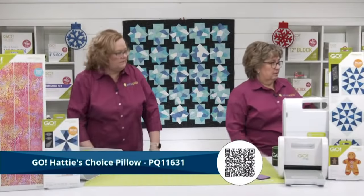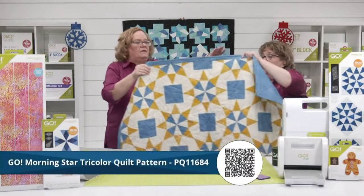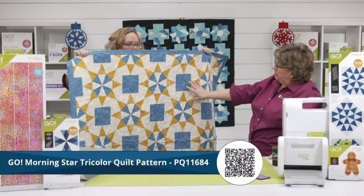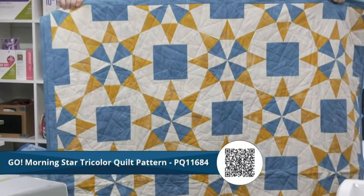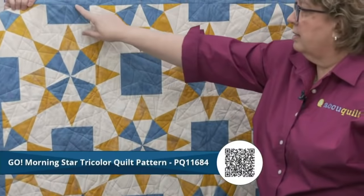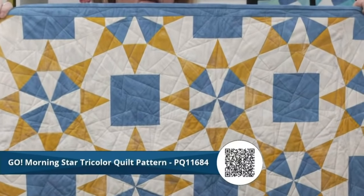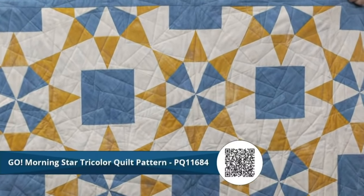I know. Oh, here is the Morning Star, the tricolor quilt. Oh, look at how pretty this is. So this is grunge. We've got just the three colors. It gives it such a different look than we saw with the scrappy. She set it on point, but she's used partial blocks to set it on point. And then there's this very narrow border with the matching binding. It kind of creates that illusion of circles, even though you're only ever sewing straight seams.